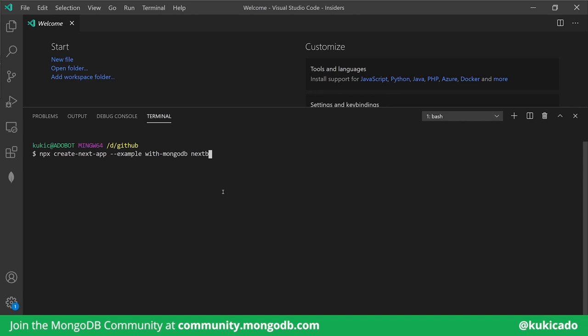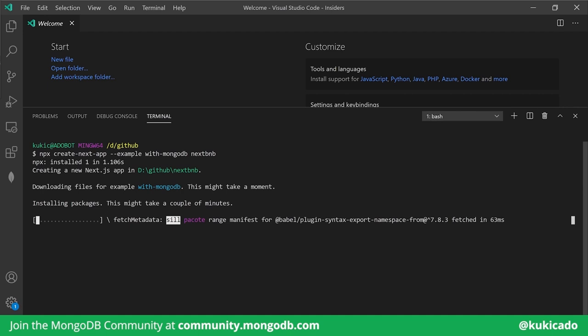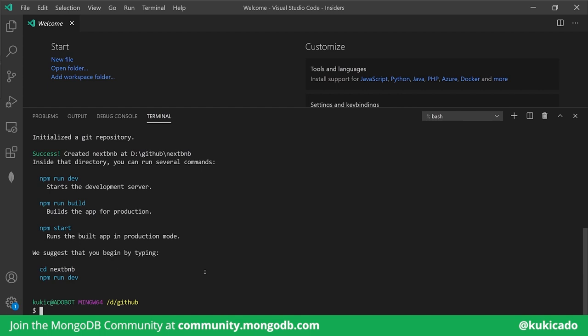While the package is installed, I do want to give a shout out and a public thank you to Ash Connell and Matt Carlota for contributing to the with-mongodb example and fixing some of the connection pooling issues that I ran into. Now that our example is downloaded and package is installed, let's open up our directory.